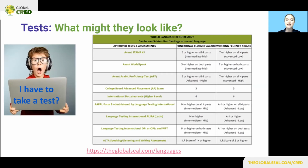So then strategy number 3 is to know your test options and requirements. There are lots of different tests that you can take, and these are some of the tests that you can take for the global seal of biliteracy.